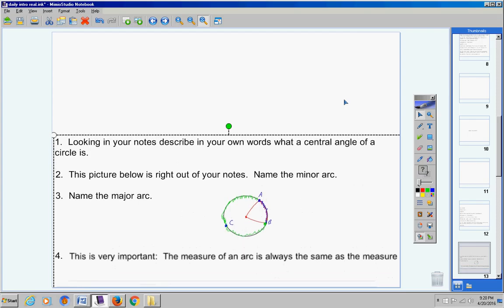This is very important. The measure of an arc is always the same as the measure, and then finish that sentence. This is cut and pasted right out of your notes. So look in your notes. I said to you, in your notes, this is very important. I gave you this sentence right here to write down: the measure of an arc is always the same as the measure. Please finish that sentence. Alright, moving on to number 5.